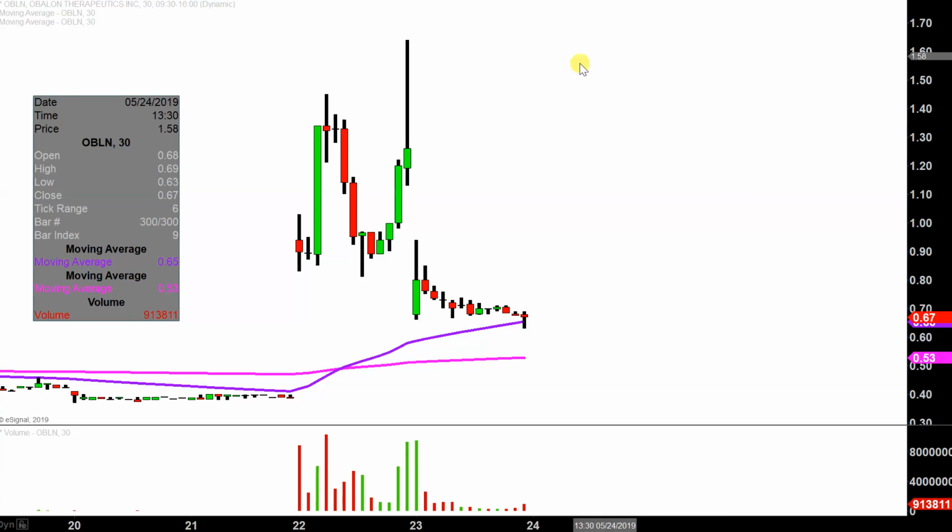Now, as far as areas of support going into Friday, first key level of support is currently right where the price is sitting, and that is right there at the purple line, which is the famous 50-period simple moving average. So far, so good in that regard. At least the price is holding above that moving average.